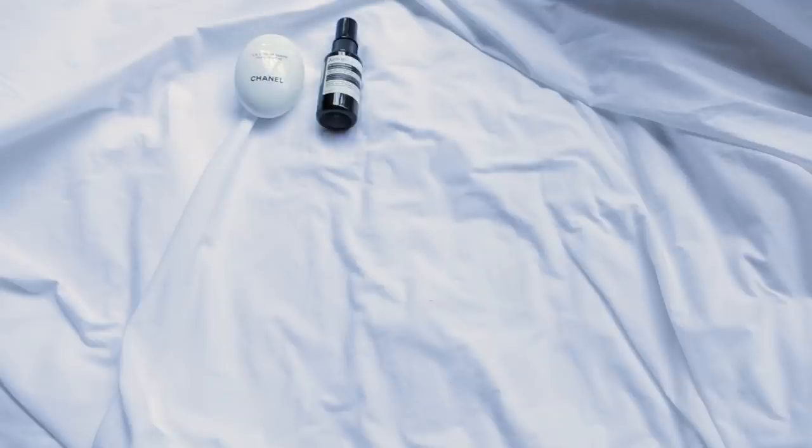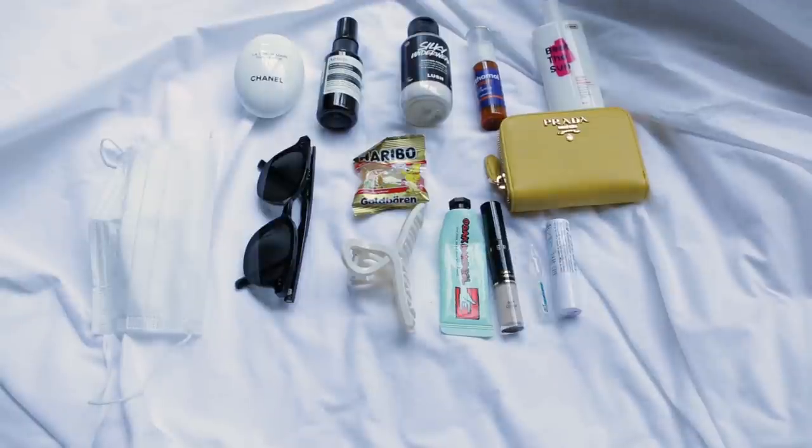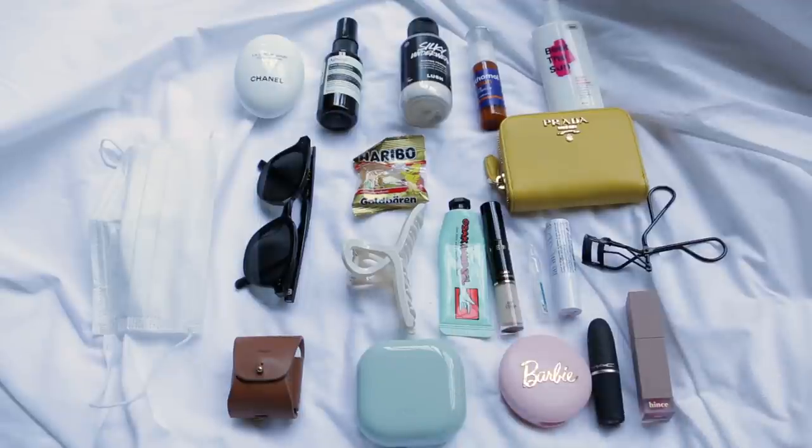Hi, I'm MK, and this is my summer bag. These are the products that I have in my bag.